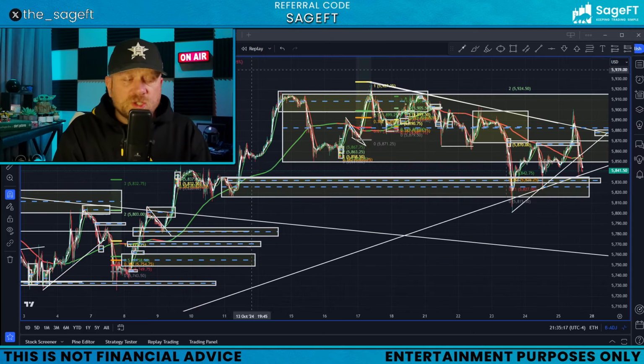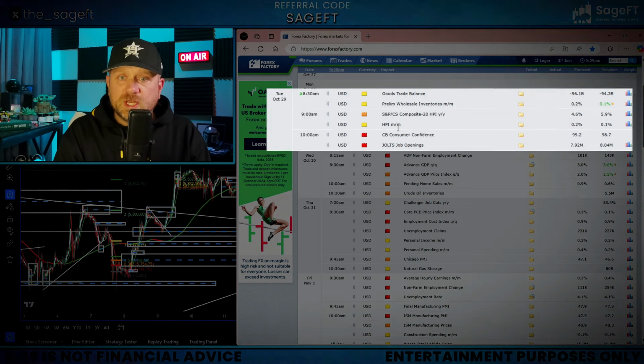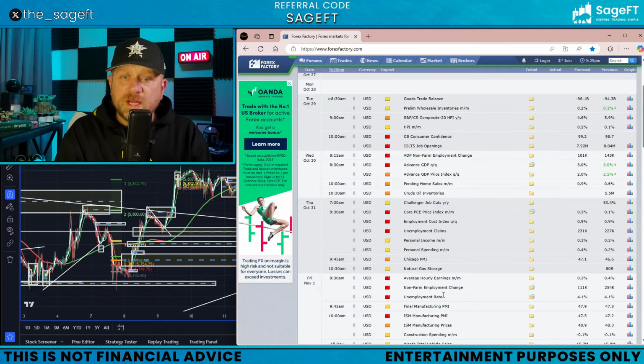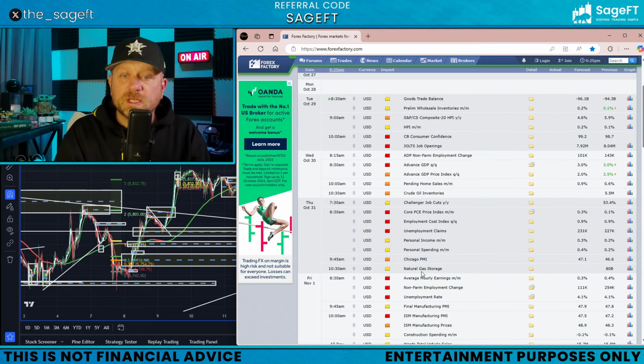Before we get to the 15-minute chart, let's go ahead and bring in the calendar for next week. Here's the heavy hitters. All right, so Monday, nothing. Tuesday, we've got consumer confidence. We've got JOLT openings. Now here's where everything starts to gain some traction. Advanced GDP quarter over quarter. That's what we're looking for. Pending home sales month over month. Okay, and then Friday morning, non-farm payroll. So we've got a double dose of extremely important economic news as we come into next week, as we wrap up next week, if you will.